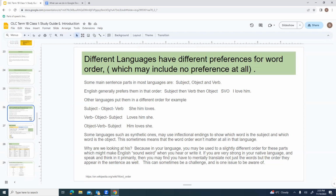So it could be subject, object, verb: she, him, loves. Or verb, object, subject: loves him, she. Or even object, verb, subject: him, loves, she. Now in English, those last three sound a little bit funny. That is the idea of grammar, okay?